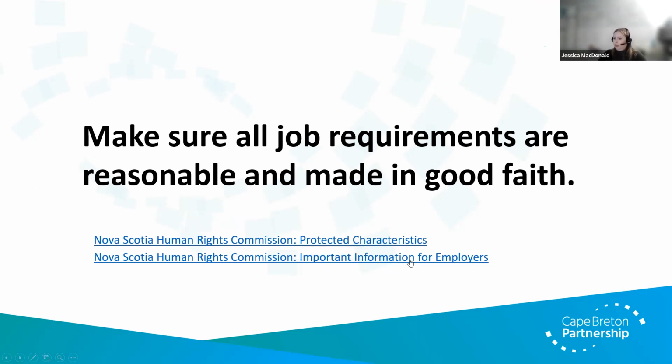And then information for employers that goes through duty to accommodate and things like, there's no mandatory retirement age in Nova Scotia, things like that. So clearly this is important because you want to make sure that your job requirements are necessary for performing the job, those essential duties, and you have to make sure that they don't have a discriminatory impact.